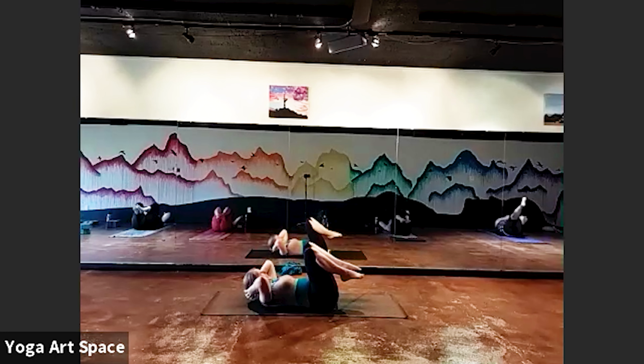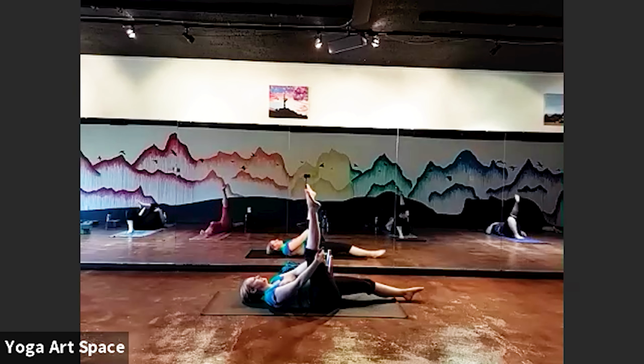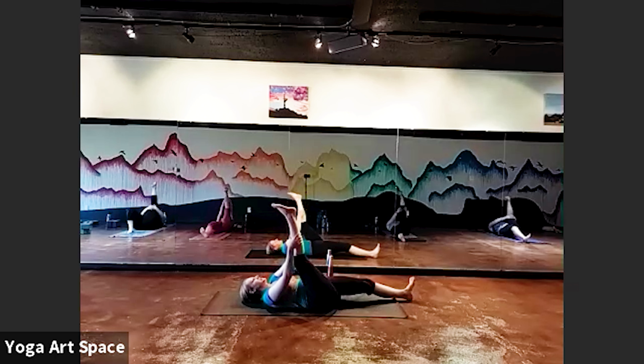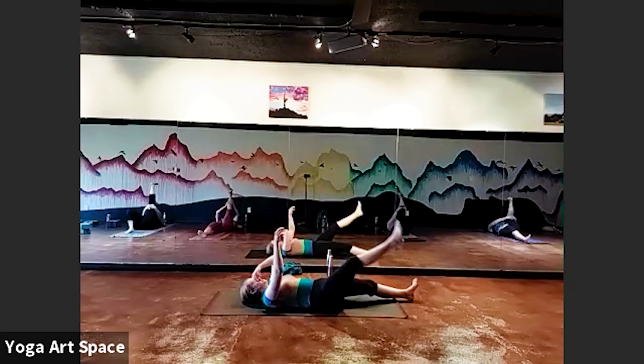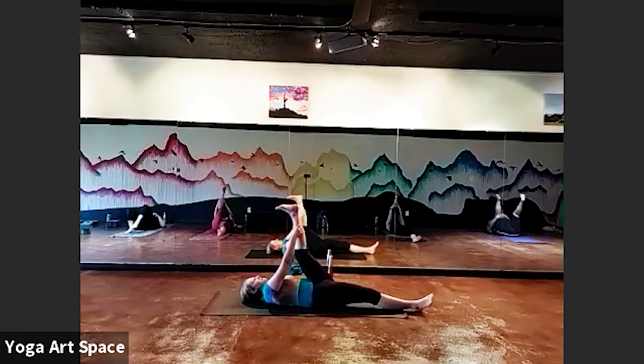2, 1, relax the head down. Right leg up to sky, left leg to floor, just pull it in for a nice hamstring stretch. Right leg starts to drop all the way down, and then left leg lifts up. Grab onto it, pull in.